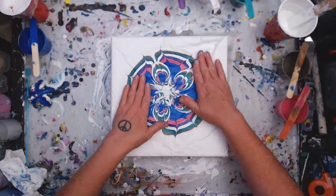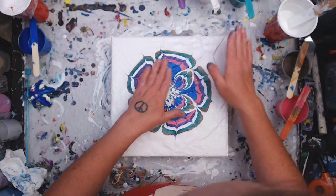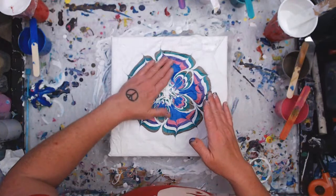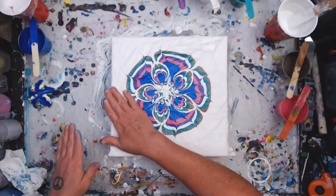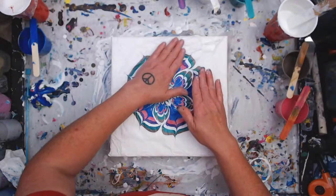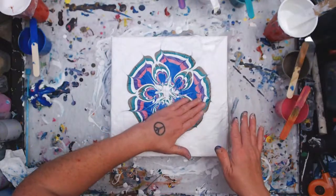There's a big air bubble right there. There. That'll be fine. I think I just squished out some paint, though. That's okay. Yep, I did. Oh, well, that's okay. We'll see how it looks. Maybe that's a new method we need to do.